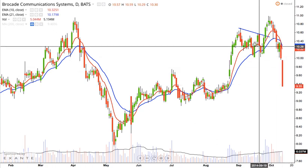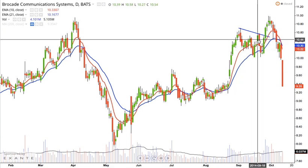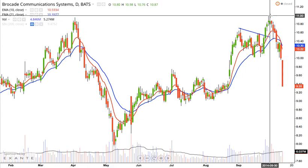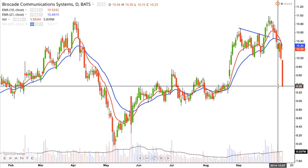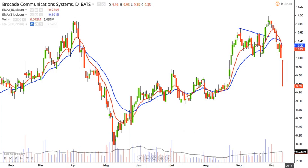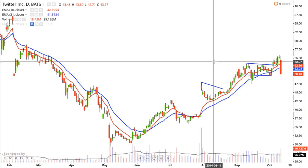Once it goes back into this consolidation zone, that's a signal that it's probably not a strong stock and you should get out. But if you did take your profits around $11, that's great. But wow, that is a pretty vicious decline from $11 to $9.35, just being pummeled with the rest of the market.